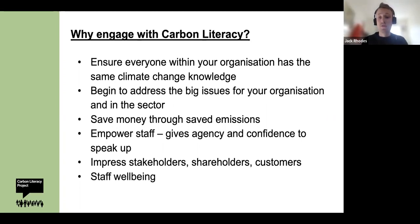It's also something that's fun and good for well-being. It's a great opportunity for staff to engage and connect with each other and think of solutions to problems together. And for some, it's an opportunity to become trainers and to express interest in the environment and sustainability. We get a lot of people doing carbon literacy and becoming trainers who don't have anything to do with sustainability within their role, but they end up having this as part of their role. And that's really, really nice to see.